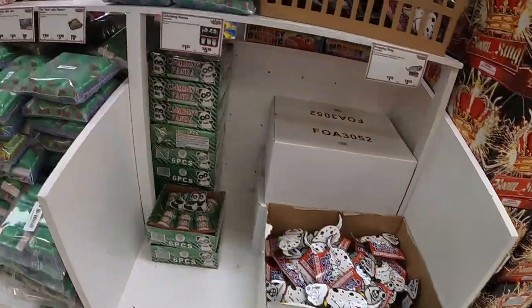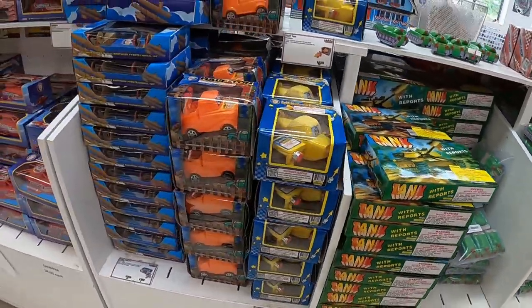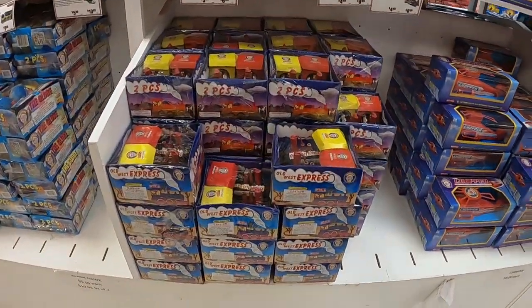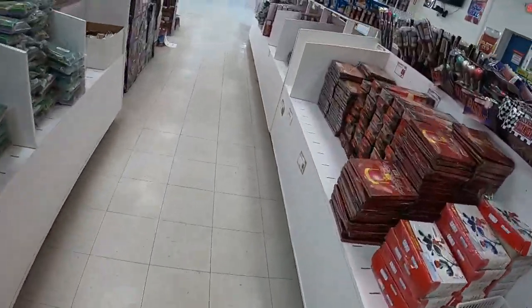Then we got some of the more novelties. We got the tanks. We've got the pooping dogs, which we had again for my birthday, which I don't know if I ever did. We've got some cars from Brothers, choppers, trains, frogs. All right, guys, getting toward the end of it.